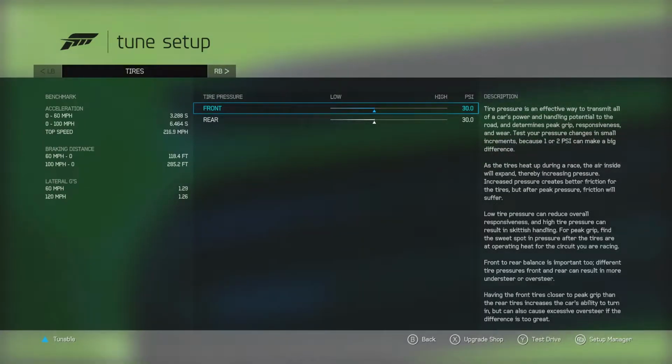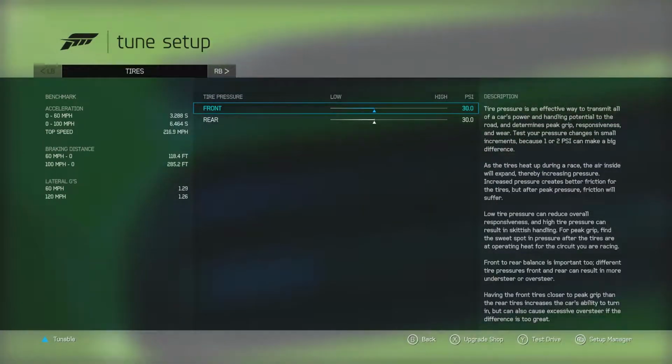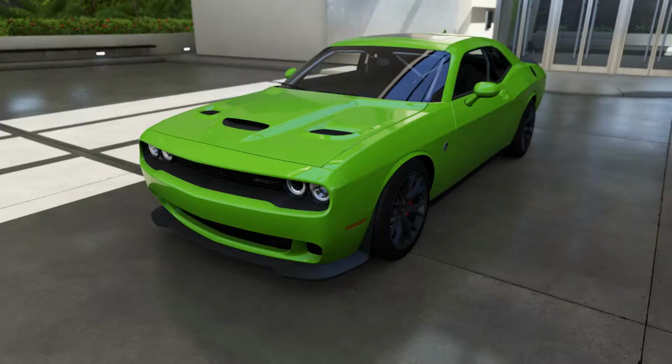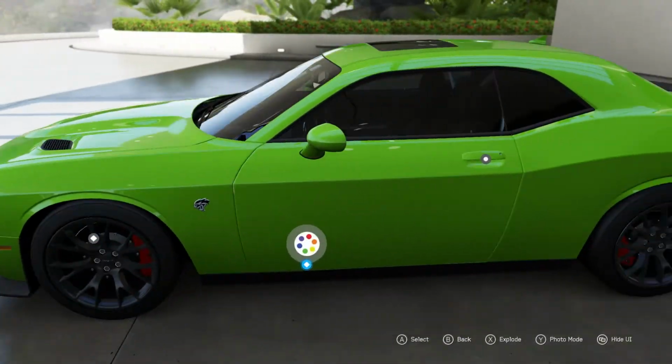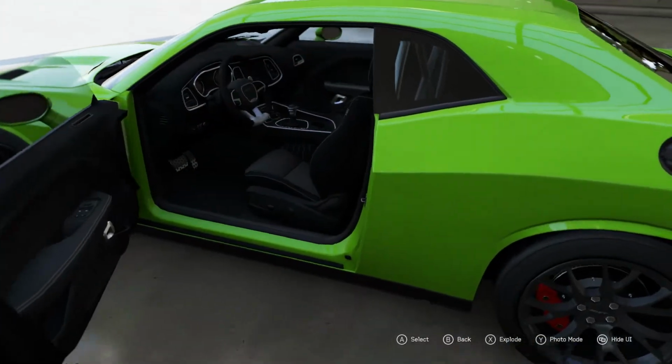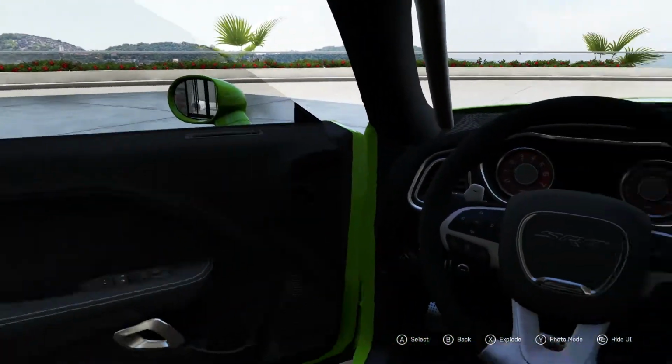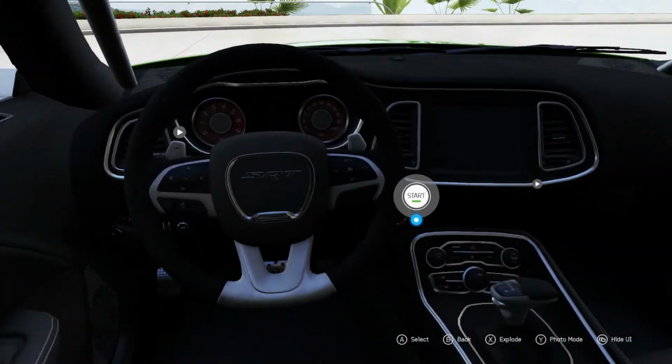As you can see here, the 0 to 60, 0 to 100, and the top speed are all crazy. 3.260, 6.500, and a 217 top speed is insane, especially with this heavy of a car. So that's really the only bad thing about it, but other than that, I love it, and it's a lot of fun. So let's jump right into our first race here on the Nightfall Series.